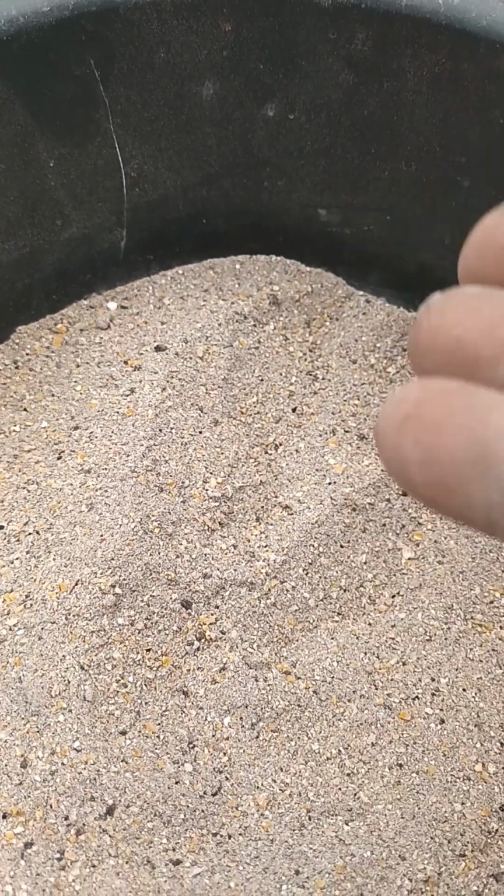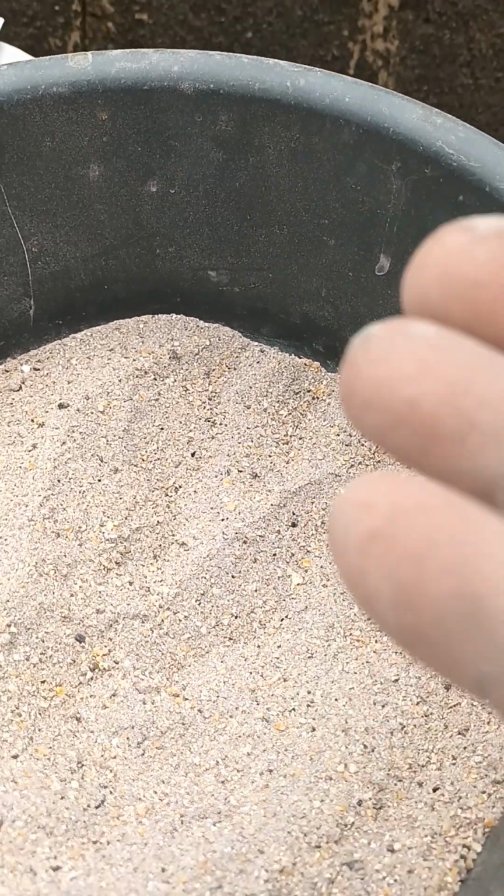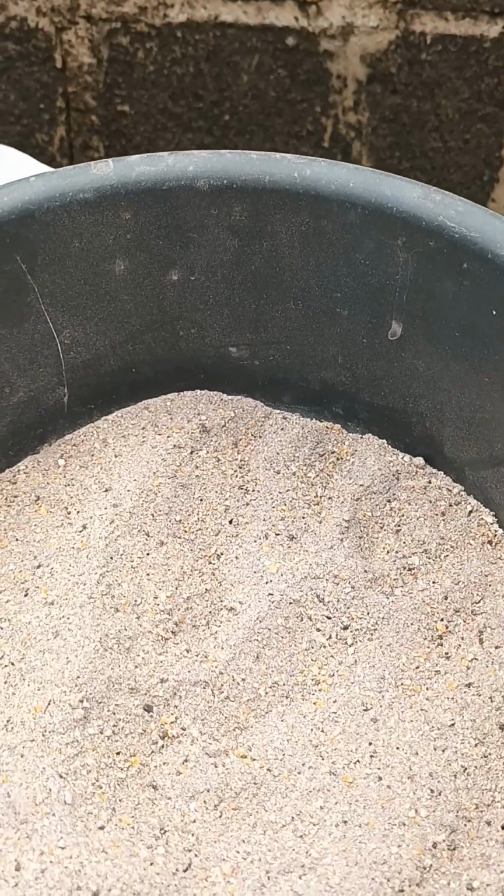You are having maize, you are having soya, you are having PKC, you are having calcium. Of course, I told you I have 4 different sources of calcium here. Then I have my protein. So everything is just natural, organic. When you see this feed, you think it's poultry feed, but no. Please don't give your snail poultry feed. Give them poultry feed, your snail will die gradually, because poultry feed contains salt. But this very feed you are seeing here lacks salt. There's no salt in it.